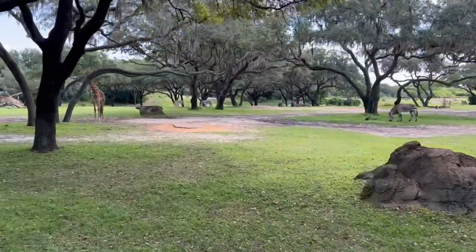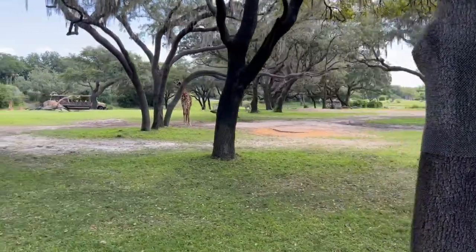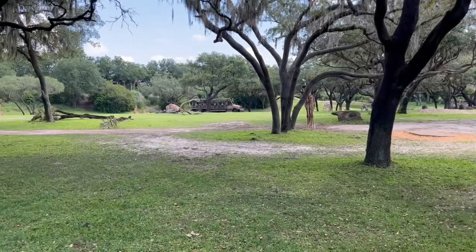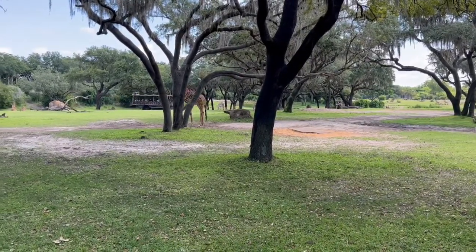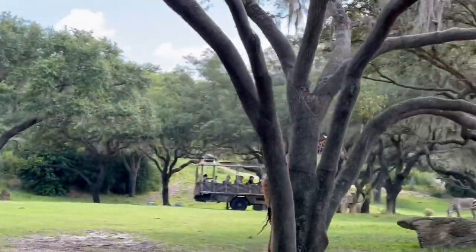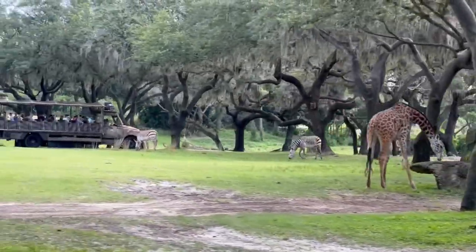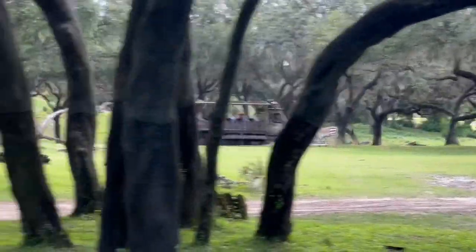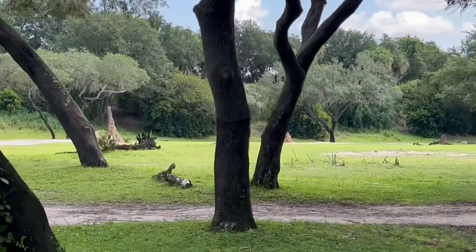There's also on the side a giraffe right there. On the left-hand side of the vehicle are the African wild dogs, otherwise known as the painted dogs. Now, the painted dogs are incredible hunters. They have a 90% success rate when hunting. They use teamwork to wear down their prey. They also have a slightly venomous bite that ends up slowing their enemies down.